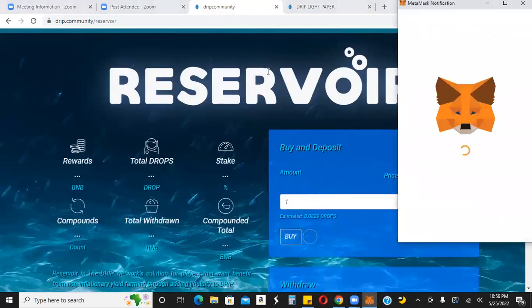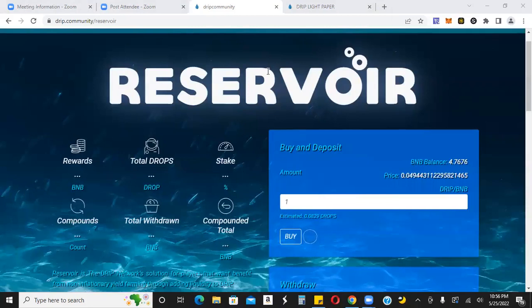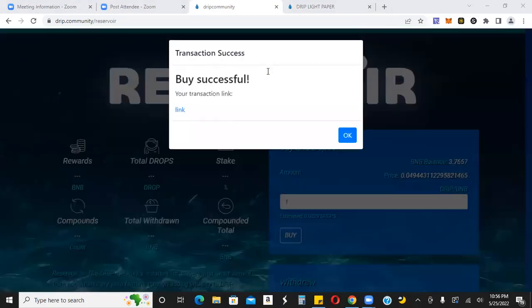So give me 1 second. Let me just freeze my screen real quick. Okay. So once that confirms, you guys know how the BSC works. Sometimes it's a little bit congested. There you go. The buy is successful, right?